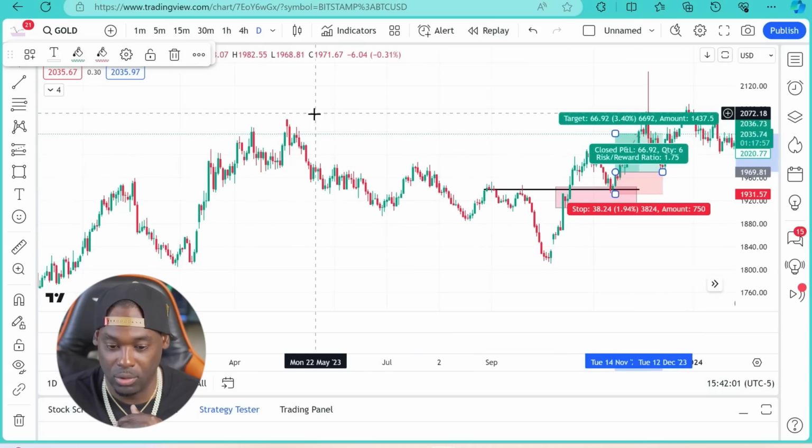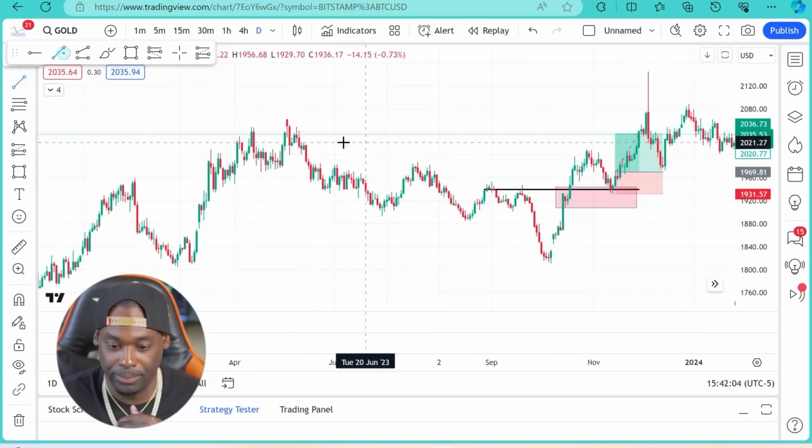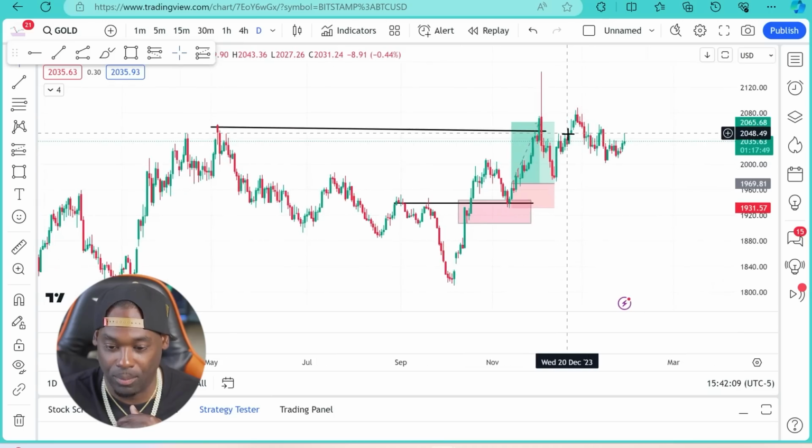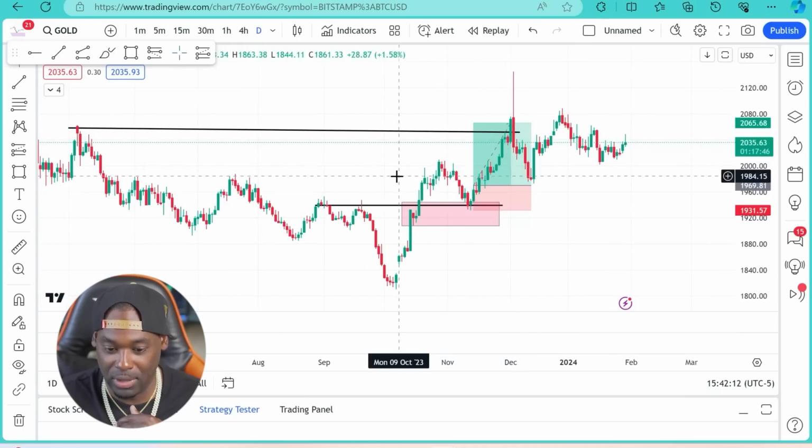And let me zoom in. You can actually go for this target right here, this top, this high right here, and boom, this is a nice swing trade. Now, guess what? It pulled back, and it gave you another opportunity.